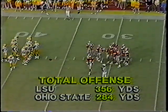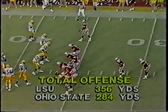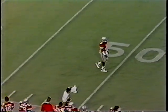LSU has the yardage lead in this game, having amassed 72 more yards than the Buckeyes, who are in possession at their own 37, a second and 10. Frey misses Edwards at the 50.